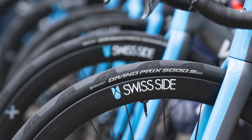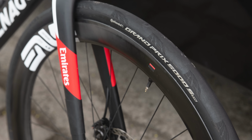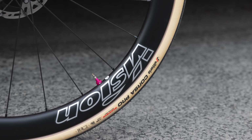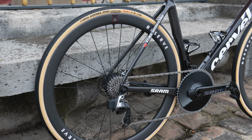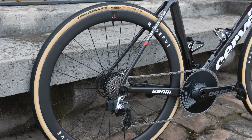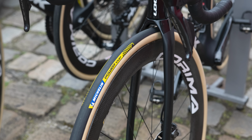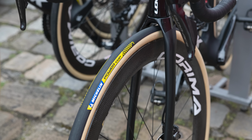Movistar, FDJ, UAE and Ineos were all on Continental's GP5000 STR tyres. Alpecin, DSM, EF, Arkea, Visma, and some others were on Vittoria's Corsa Pro tyres, with a smattering of riders on the slightly grippier control version, presumably to help them deal with wet sections of cobbles. Schwalbe was represented by Canyon-SRAM, and Michelin was one of the only brands providing tubular tyres to its Cofidis team.